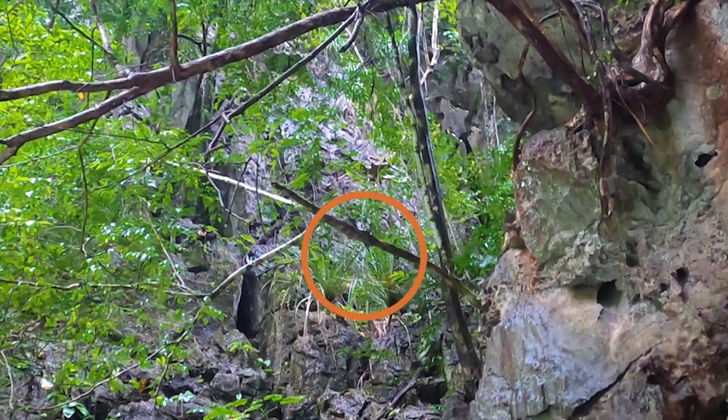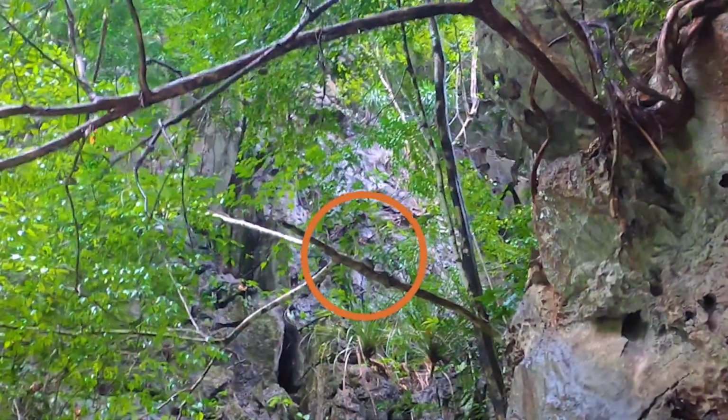Guys, so we just saw a pit viper. It was up on a tree branch, and I have a huge fear of snakes. So just seeing it freaked me out. But our guide was telling us that they hunt the fish here in the mangrove at night. They can see really well, so they get in the water and they hunt the fish. So you don't want to be in the water when it's nighttime.